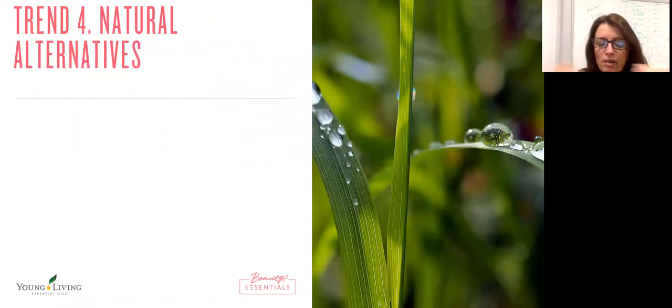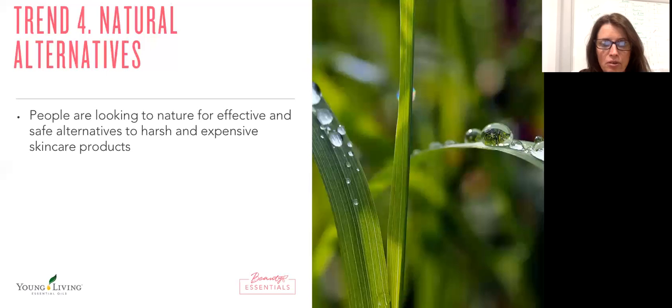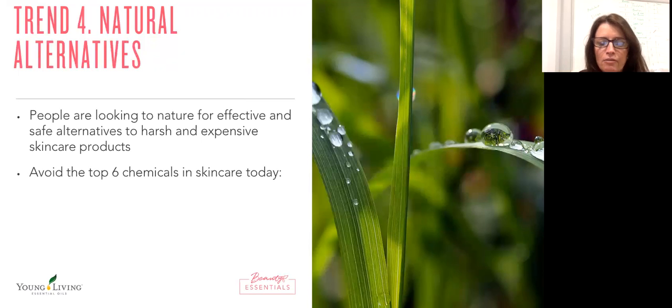The trend very much towards natural alternatives, moving away from the chemicals and towards what nature does best, is not just huge in skincare, it's just happening everywhere in health and so on. So we're a big part of that, of course, and we really promote that, and you guys educate people so that they have that reduced load of toxins coming in from their skincare.